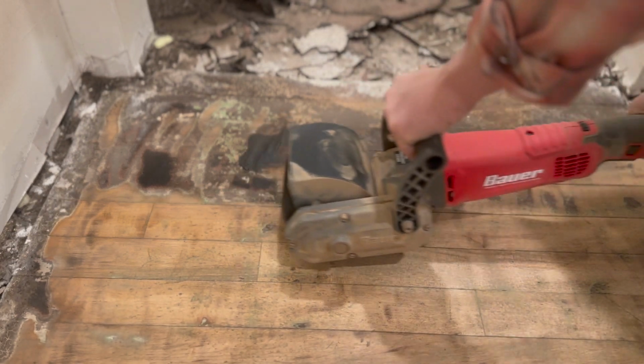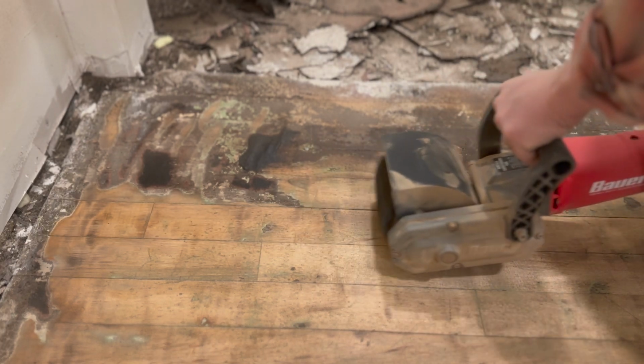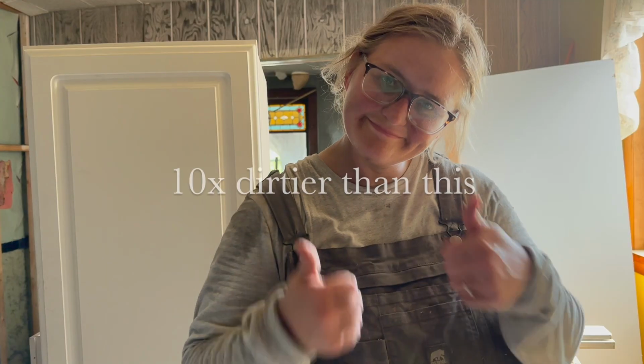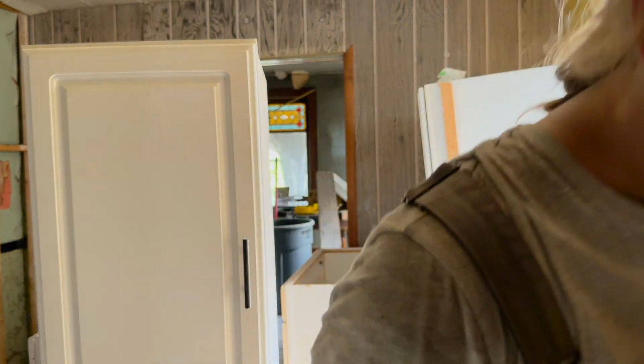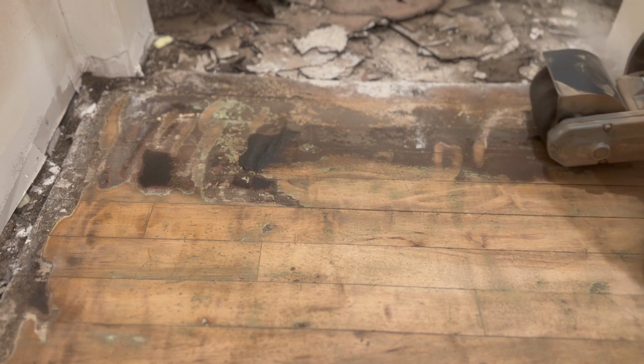This was by far the messiest project of this home renovation. I didn't snap a picture of myself after, but I really should have. My hair looked gray from all of the debris. Honestly, it was like 10 times worse than our ceiling insulation demo days, but despite the mess, we got it done in one day, and that felt like a huge win.